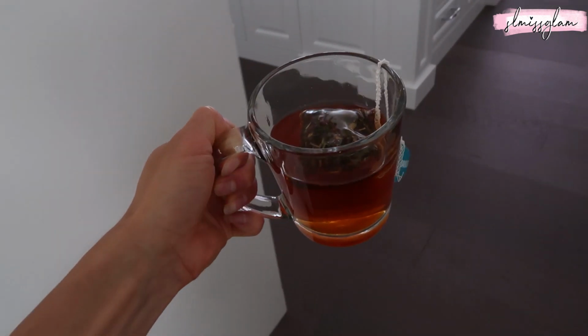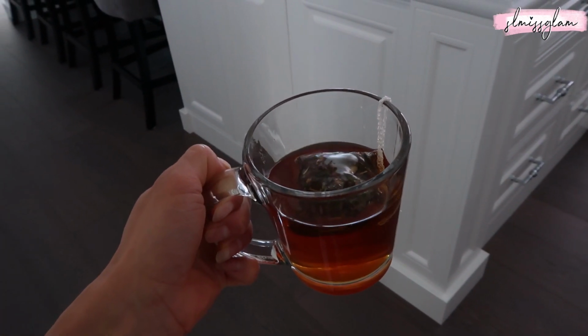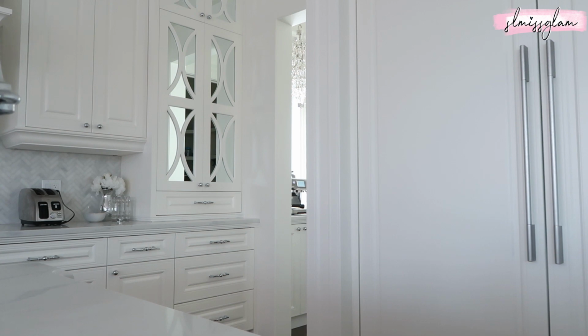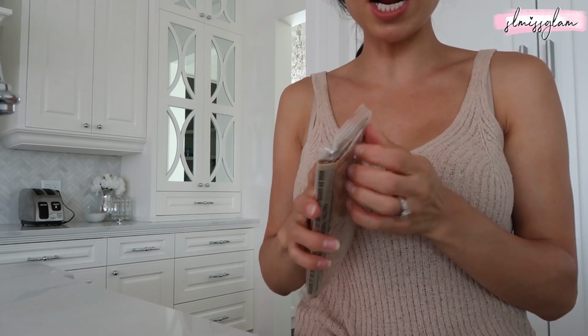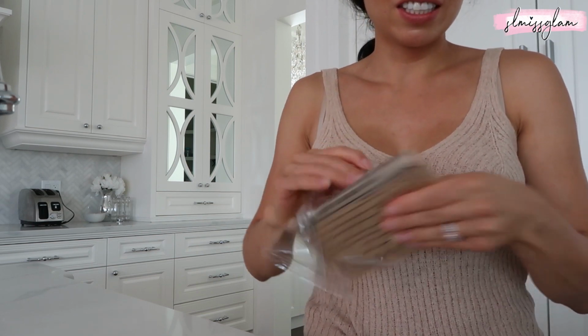The other thing I cannot decide between is popcorn or watermelon. I don't know, I kind of have a sweet tooth right now, but I kind of crave popcorn. Popcorn it is. I've not had popcorn in so long, and teeny bop movies, I have to have some popcorn.